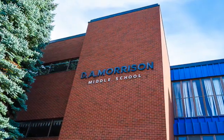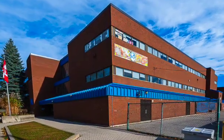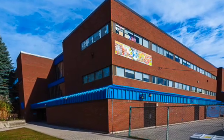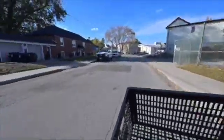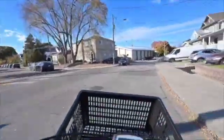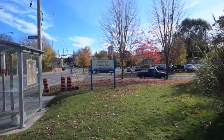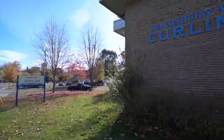D.A. Morrison Middle School, that's grade 7 and 8. We're in the middle of Woodbine Lumsden right now. And heading north to Cosborn. Before we hit Cosborn, there is the East York Curling Club, run by the City of Toronto. It's public.